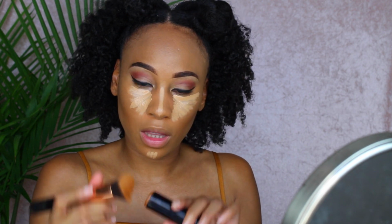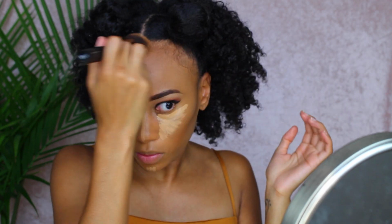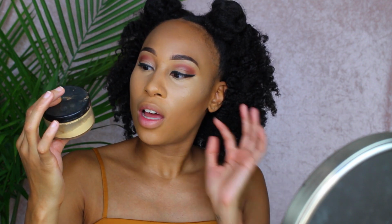For my forehead, I'm just gonna take the brush right on top of it. I'm not gonna take any down my jawline because it's an everyday makeup routine and I'm not going anywhere, so we're not gonna do all of that. So I'm gonna blend this concealer out. Okay, so to set this, I'm going to use my Sacha Buttercup setting powder. And I'm just going to take a little small brush and lightly dab it under my eyes.